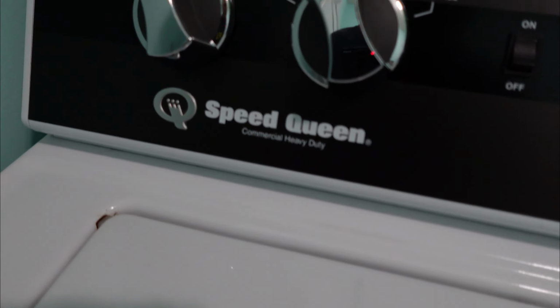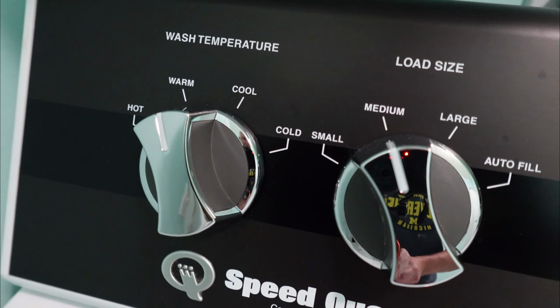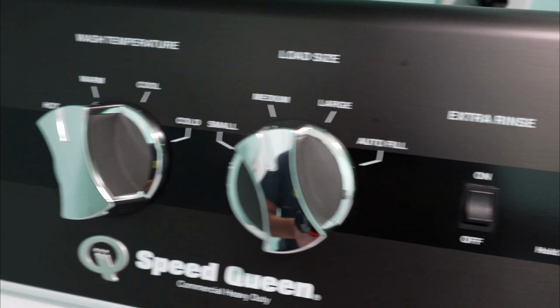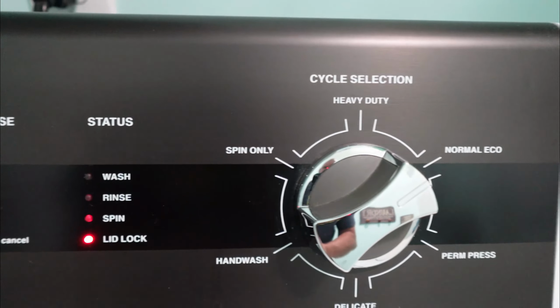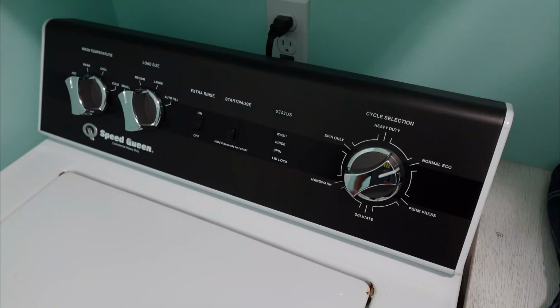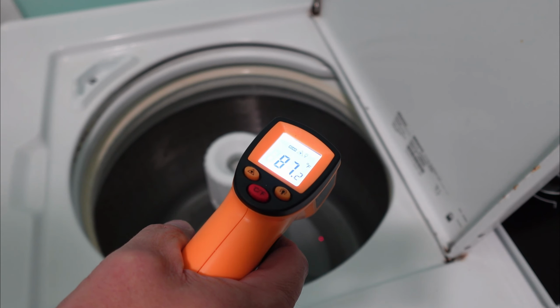So as far as the washer settings that we're going to be using for this test, we're going to be using warm water, medium and low size, and the normal cycle selection. Water temp is at 87 degrees.